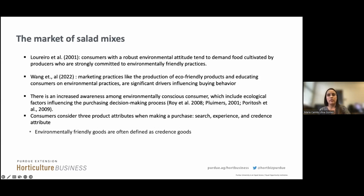For example, Loureiro et al. in 2001 reported that consumers with a robust environmental attitude tend to demand food cultivated by producers who are strongly committed to environmentally friendly practices. Also, findings from Wang et al. in 2022 suggest that market practices like the production of eco-friendly products and educating consumers on environmental practices are significant drivers influencing this buying behavior.